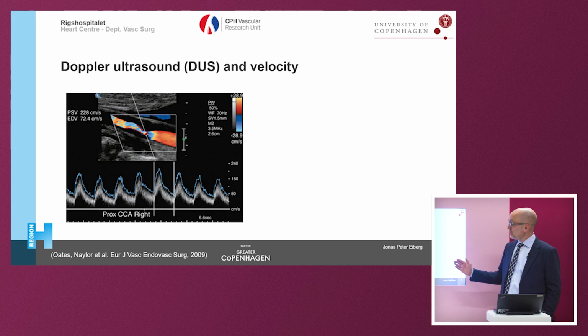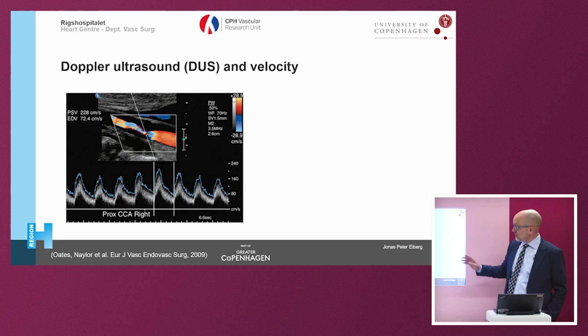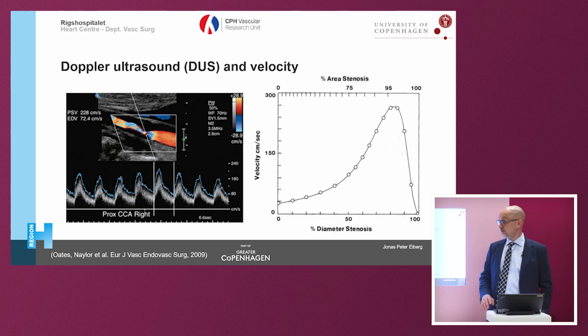So you all know this. You can see there is a stenosis here, and we then do a velocity measurement, because we know from high school that there is a correlation between the diameter of the stenosis and the velocity. And see what happens here. At a certain point, the velocity drops. This is made in a laboratory on silicone tubes.